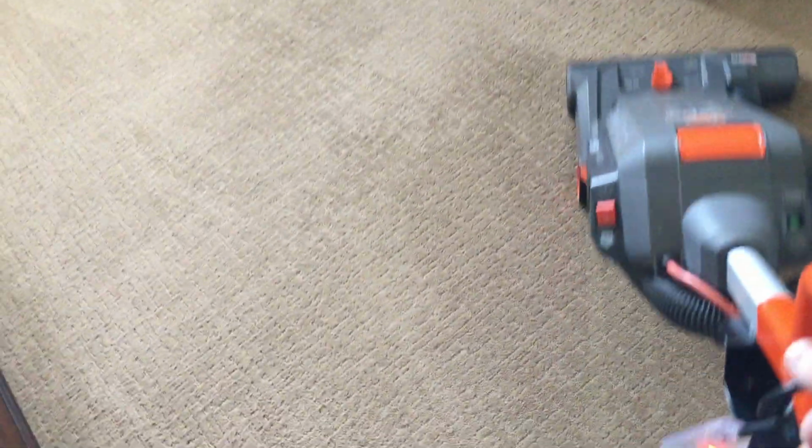Looking good, other than the wear. Not bad from start to finish, not counting the pre-vacuuming, 15 minutes.